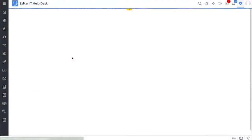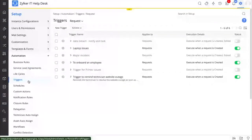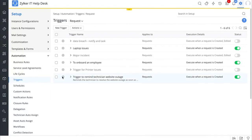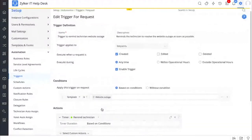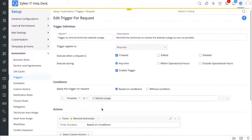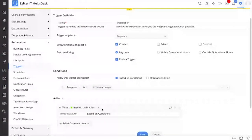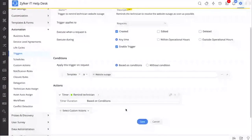And apart from setting SLAs, Zilker also wanted to remind their technicians constantly, and they did that by using request timer actions. So you can access request timer actions under the trigger automation, which is available in ServiceDesk Plus. Triggers are similar to business rules in that they are condition-based actions, and you can execute actions whenever certain conditions are satisfied.